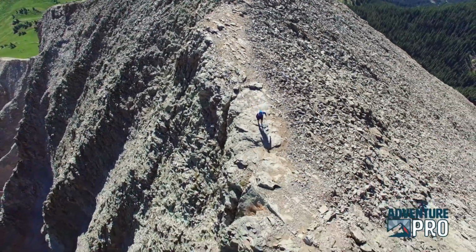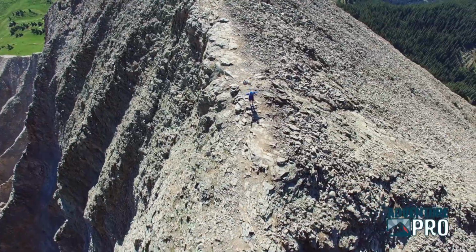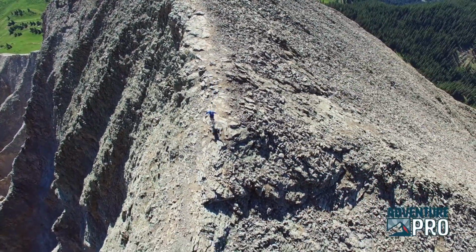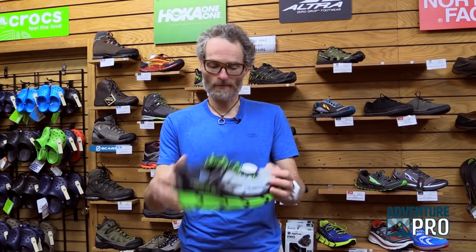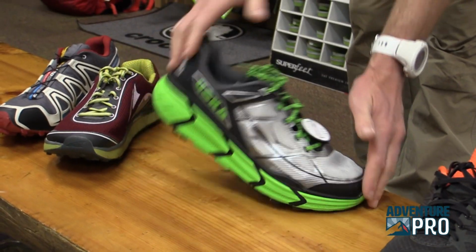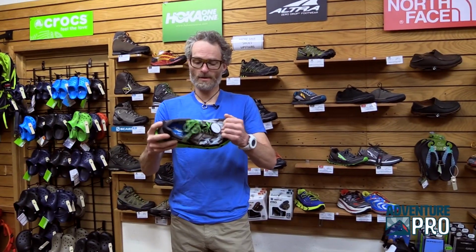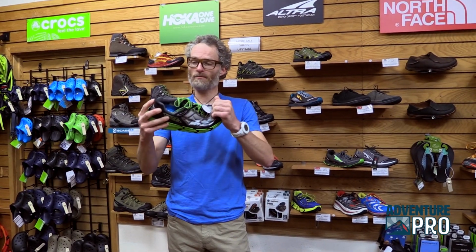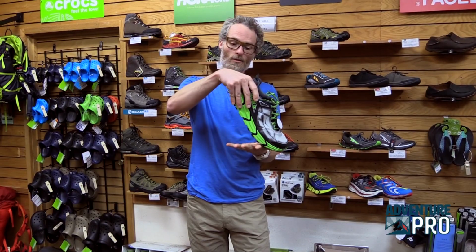Going to the other end of the spectrum, you're seeing a lot of people running what are coined maximalist shoes. They have a lot of cushioning, they have a lot of rocker, and what rocker is, is that the shoe is curved so that it rolls forward easily. When you get into these really thick shoes, they're just not going to flex as easily at the toe. So to get around that, they just roll forward.